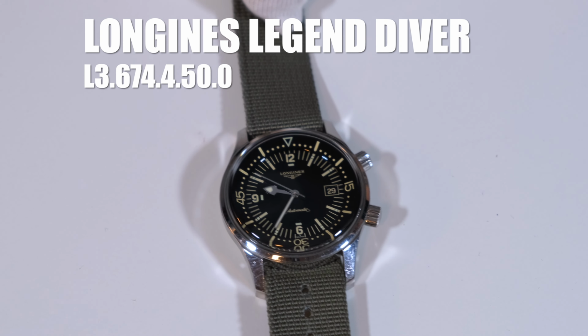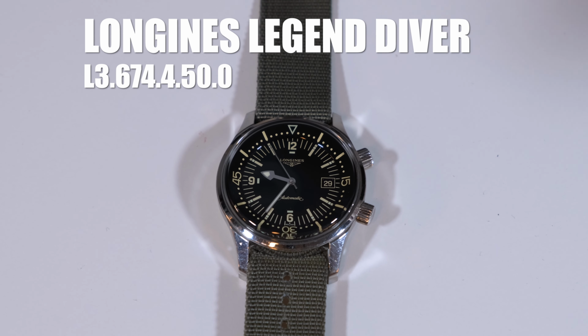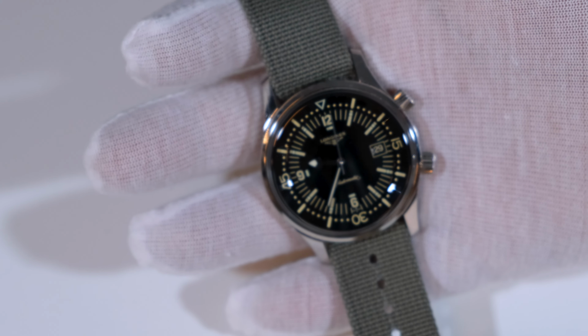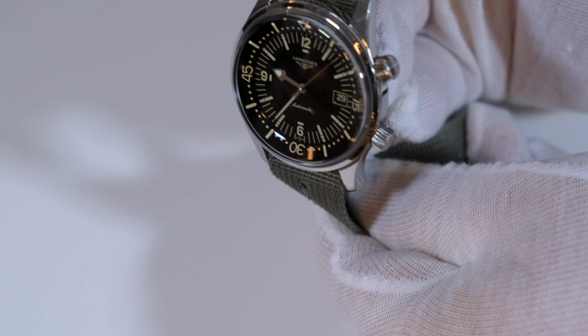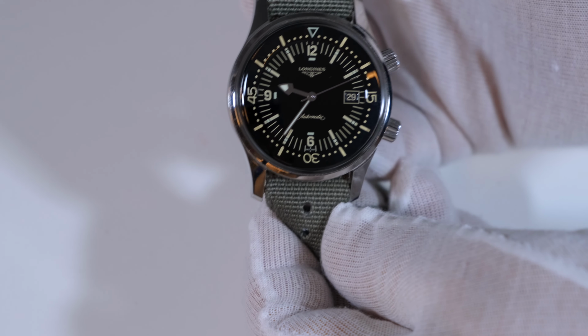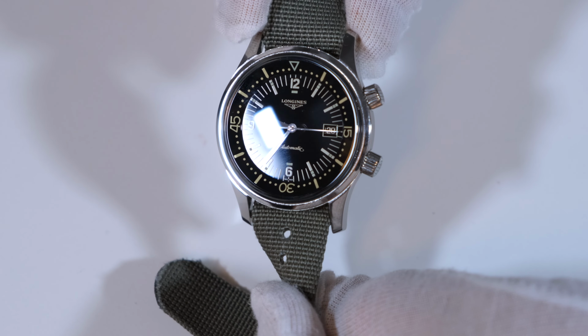And this is the classic. This is a legend, the legend diver Longines. 42 millimeters and quite the lugs to die for. Really, really long lugs. And this one's got over 50 millimeters lug to lug, but my wrists can pull it off. I haven't reviewed this one yet, but might be able to pull off a review on this one too.